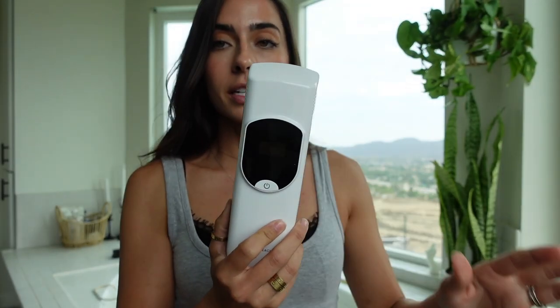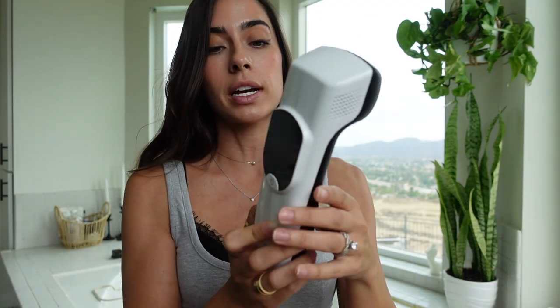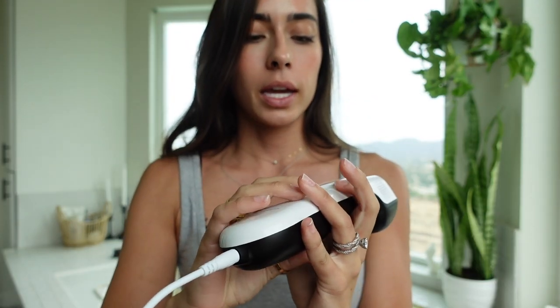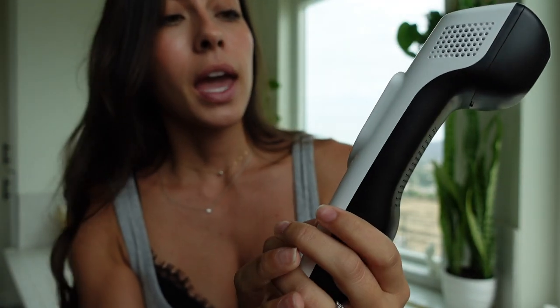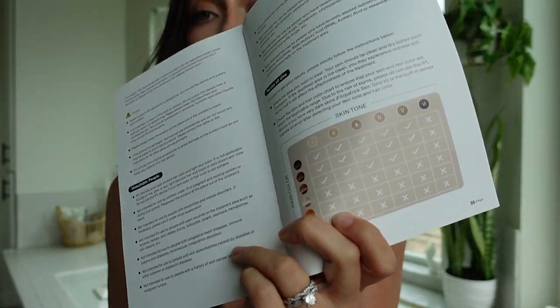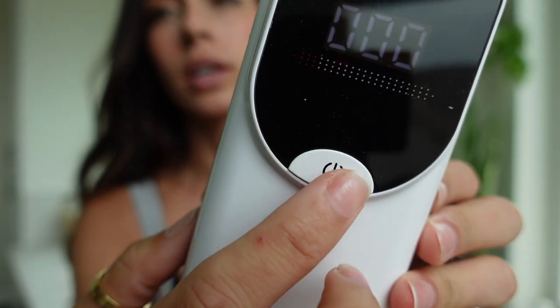So this is the device here, and it comes with this really cute little bag to help protect the device as well. You just plug it in here and hold down the power button. There we go, you can hear her start. And depending on your hair color and your skin tone, which the manual right here will help you figure out, there's a chart so that you know which level to be on. I go to level 3, so let's see if we can see it on camera.